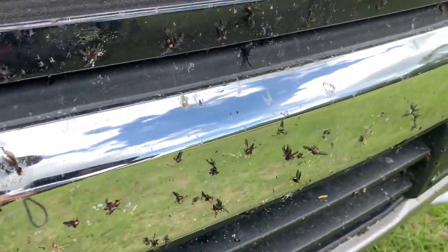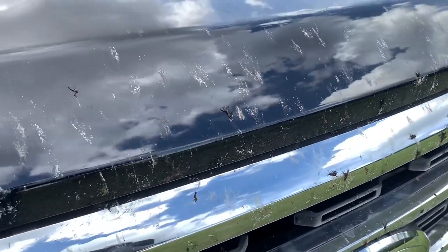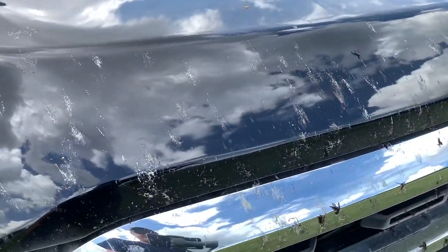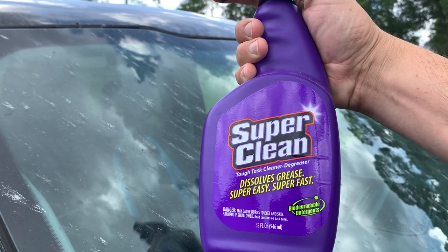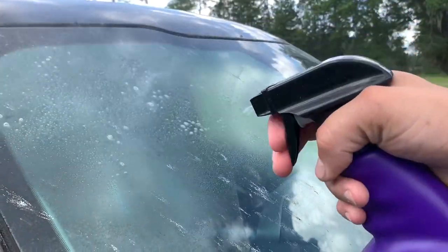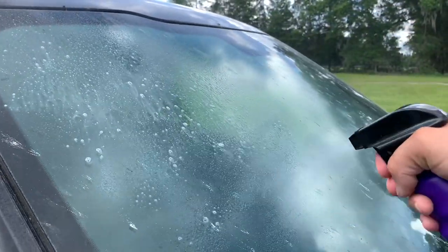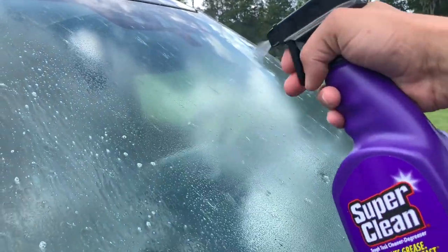It's just about impossible to get them off, but you have to try to scrub them off, because otherwise, if you turn your windshield wipers on, it smears them all over the window and you can't see, and they will actually eat the paint off of your car. So, not cool at all. And it's never been an easy task until today.